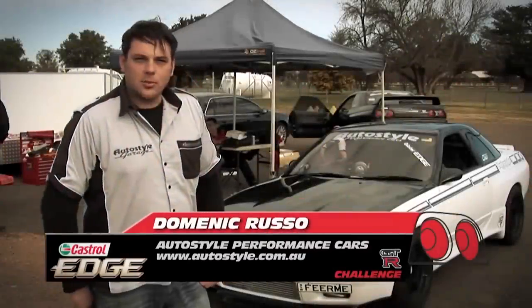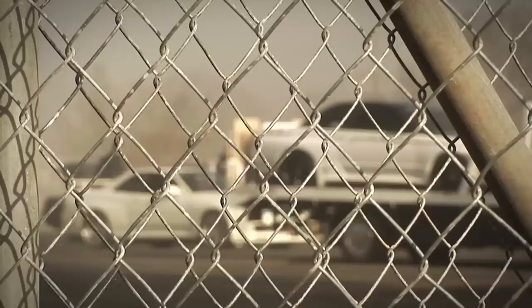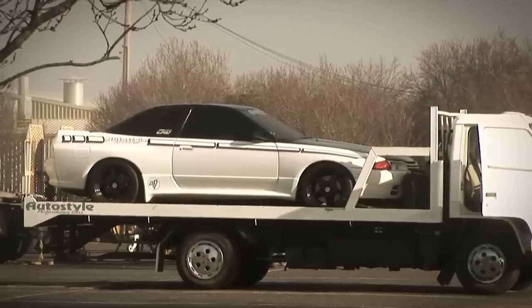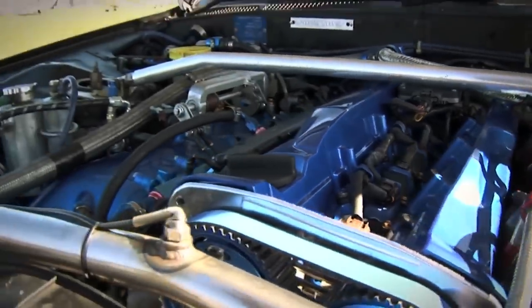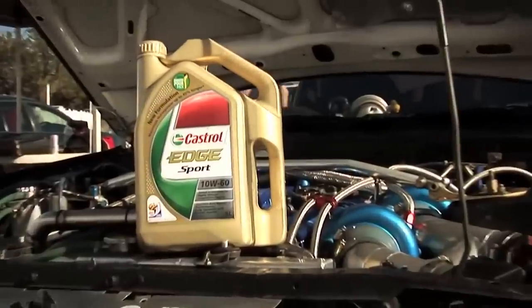I'm Dominic from Autostyle Performance Cars, and this is one of our R32 GT-Rs, fuming. To get the car to this event, it has been a mission for sure. We only had about a week's notice, and the car was actually getting a different engine put in it for a customer of ours. So we decided to throw one of our own engines together in the last minute haste, and we had it on the dyno last night at 10 p.m.